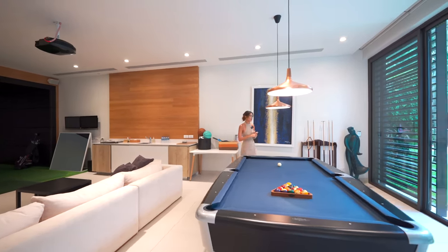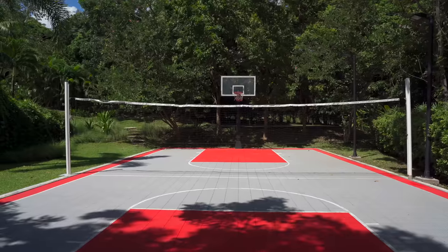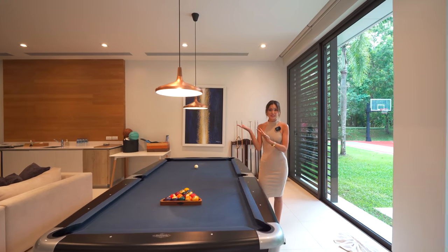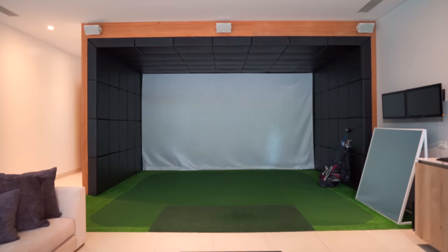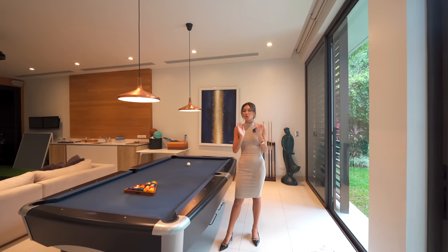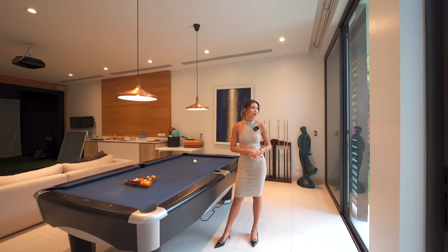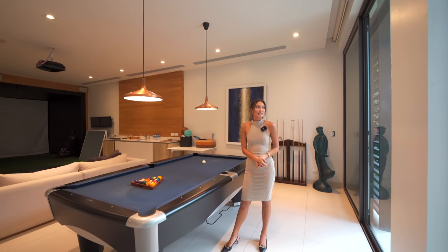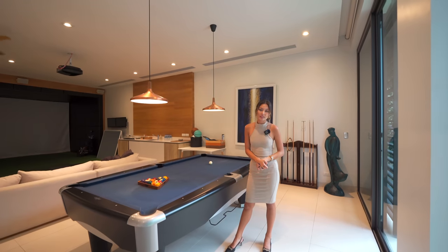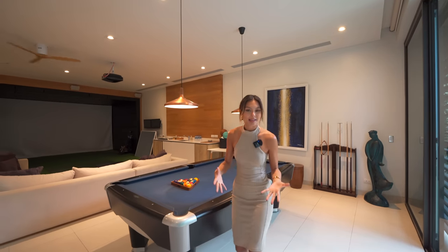Now, the outdoor space has a full basketball court that actually doubles as a badminton court as well. And also, obviously, the golf simulator is not enough. You have your own putting green out there. It is such a well thought out home where you really do not need to leave whatsoever. You can spend your holidays here with all your kids, and really be at the comfort and the privacy of your own home. Now, I'm gonna take you guys into your at-home gym.